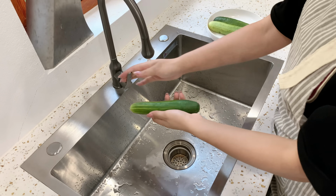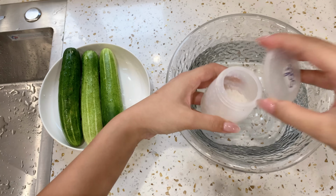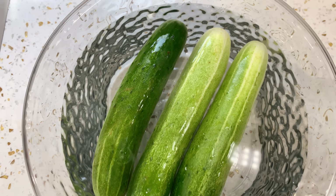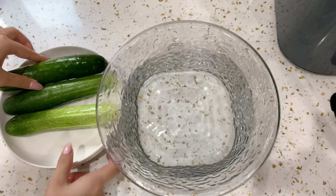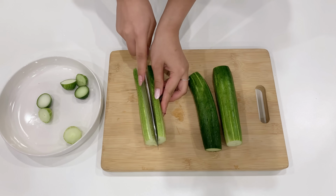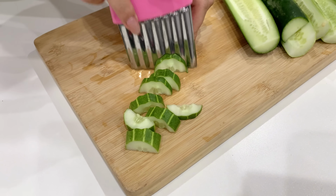First, wash the cucumbers thoroughly under running water, then soak them in a bowl of lightly salted water for about 10 minutes. This helps remove bacteria and dirt and also makes the peel cleaner so you can eat it without worrying about chemicals. After soaking, take the cucumbers out, let them drain, and then cut them into bite-sized pieces, either thin slices or half moons, depending on your preference. Just make sure not to slice them too thin so they don't get mushy when mixed.